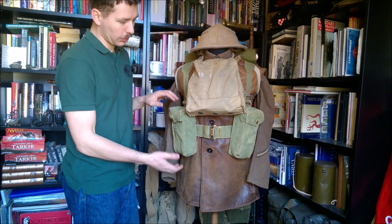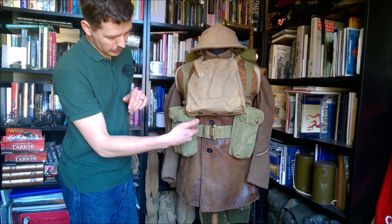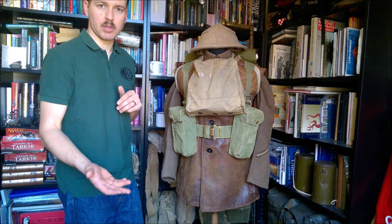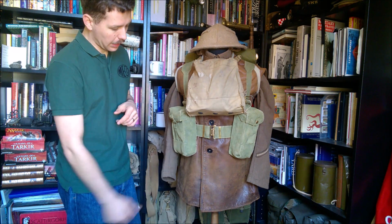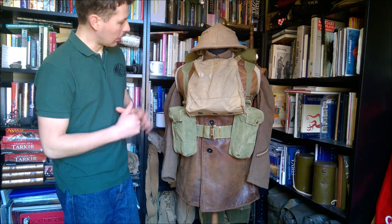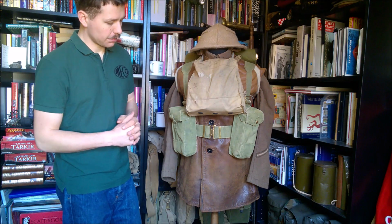So we have obviously the two Mark I ammunition pouches, and you can see here how low they hang on the belt. It's quite a nice illustration of that point, which came up in the video I did on basic pouches, and this would pose a bit of a problem and would see a redesign of these. But still, obviously 1937 pattern in an early configuration.